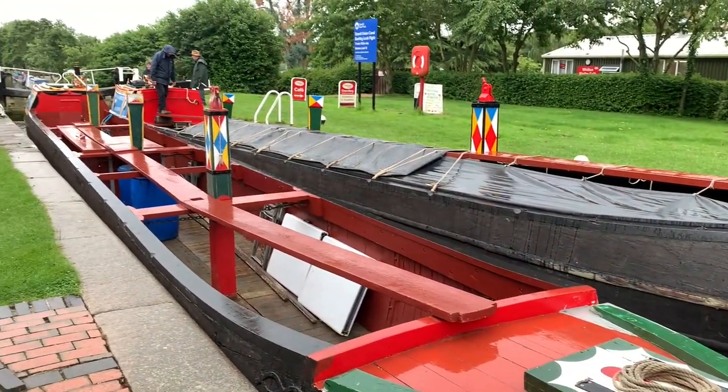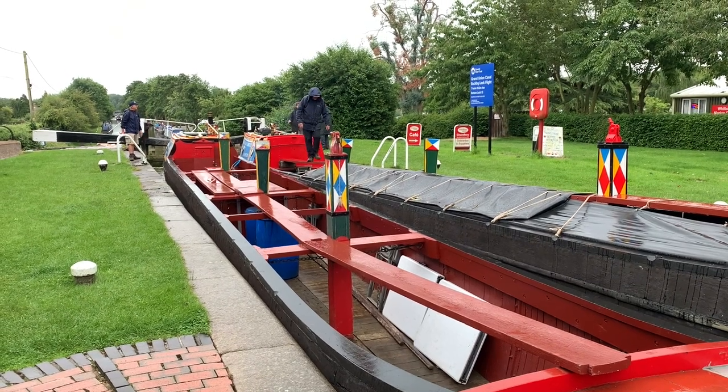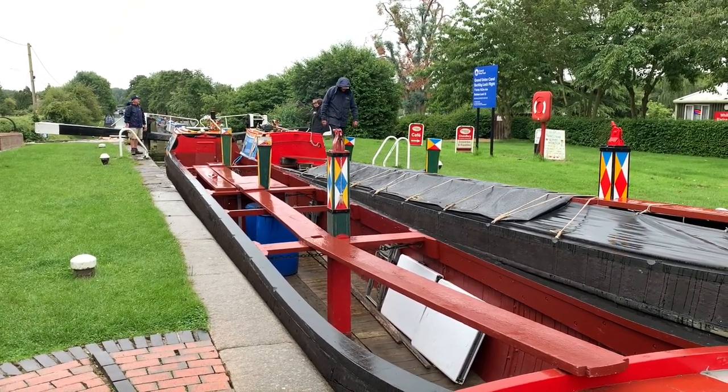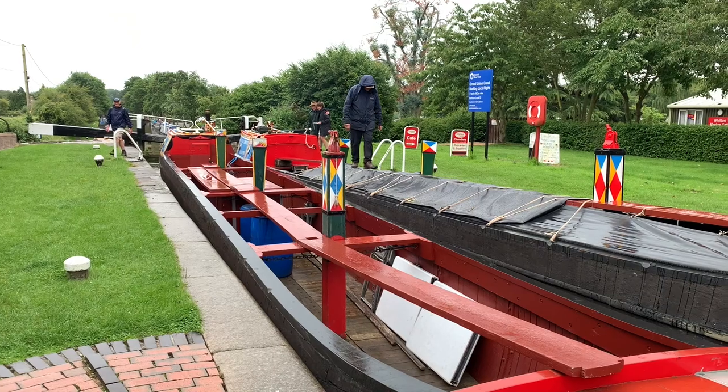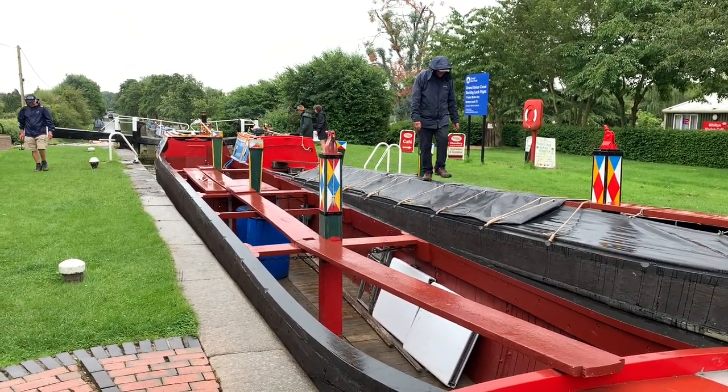So these two classic canal boats, one of which is apparently the last wooden boat to be built. And they're using one as a power and one as a butty because the second one's got a few engine problems. Beautiful.